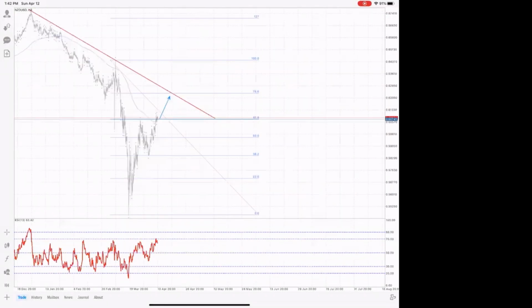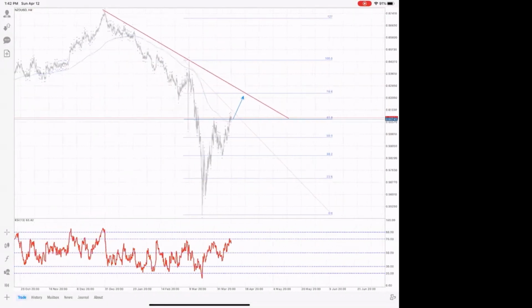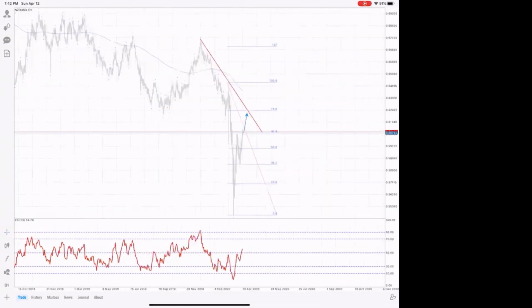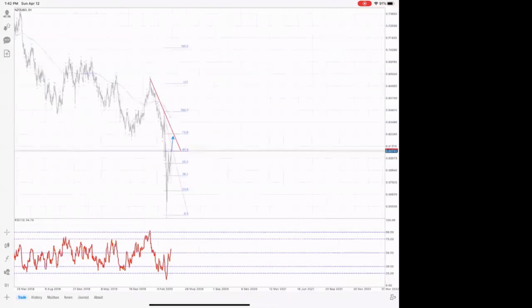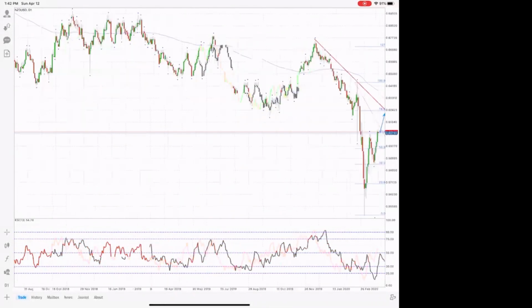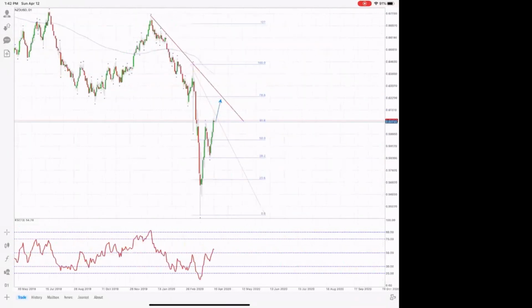NZDUSD here, this is just a great setup. We just need to break this 61.8% retracement here, and then I think it's going to be all systems go to retest this downtrend line. And you can see that on a daily chart, we just really started the recovery here. So we have a lot of room to appreciate big time.